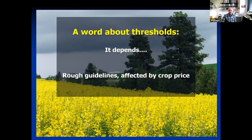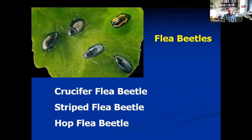So I'm going to start with flea beetles. There are a couple of different species of flea beetles that we're interested in, like Angela mentioned. We've got the cruciform flea beetle, which are these guys here up on the left. Those are our most common pest in northern Idaho and eastern Washington. There's also the striped flea beetle, and the hop flea beetle.